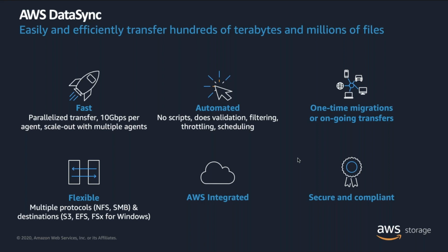One-time migrations and ongoing transfers are easy as well, where you can easily set this up and click on a one-time transfer, or you can automate this process by setting up a schedule. It's very flexible also, in the sense that once you get your configuration set up to suit your needs, you can change or alter the bandwidth throttling of your transfer to minimize the impact on other applications that may be using that network connection. And you can also copy your source permissions and the metadata over to AWS.